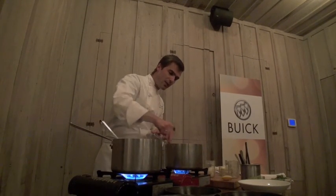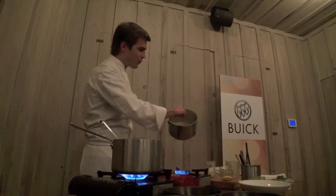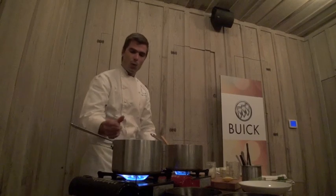Okay, so this is almost saturated. I'm not cooking it down to dry, but I'm cooking it down to about that consistency each time. Okay, and then we're adding more stock.